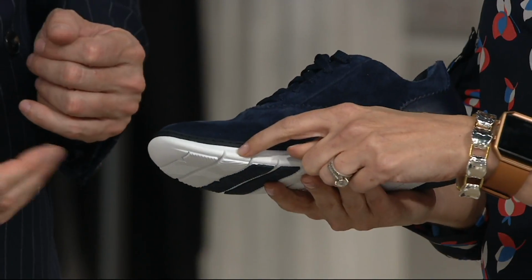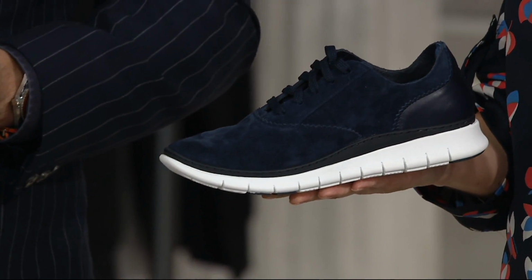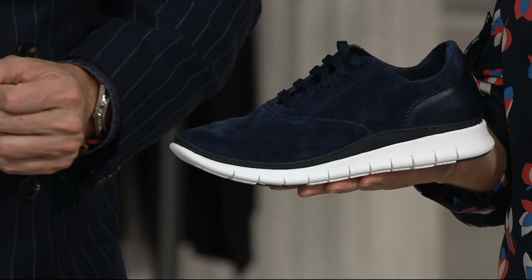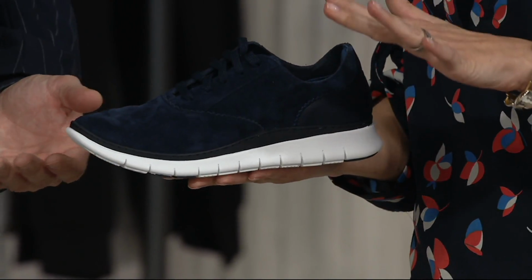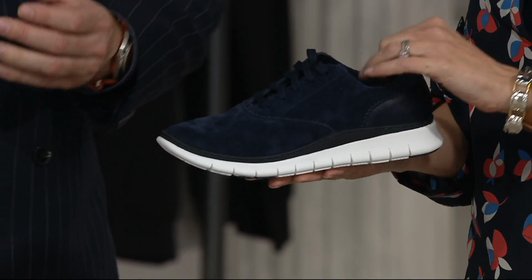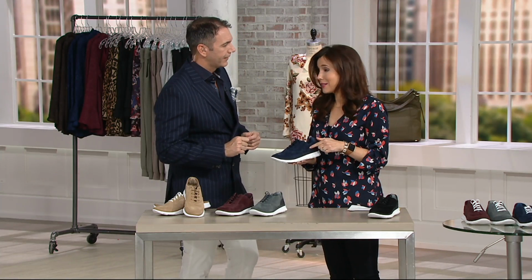Do you know what my favorite part is, though? I love the white sole because that's really a big trend right now. I think it keeps it very fresh, very modern, very youthful, in a way that works for a woman of any age, just modern and hip. I agree, and it's a seasonless colour because white never goes out of fashion. It's always in, so it makes it a seasonless sort of style. This suede takes it right into fall.